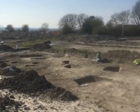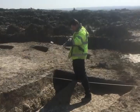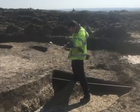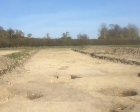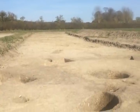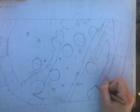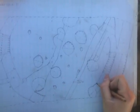And in the field, it's quite hard to tell the difference between those two bits of pot, unlike the Iron Age versus Roman, which are very easy to differentiate. They'll need to be cleaned up and sent to a specialist, and that specialist will be able to tell us exactly how old that pot is. So at this moment in time, it seems to be one of the earliest things on site. It's definitely looking like it's quite stereotypically a barrow.